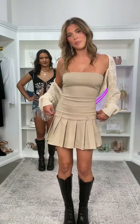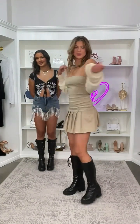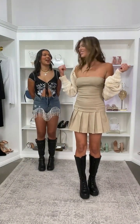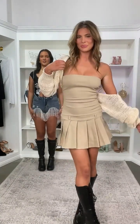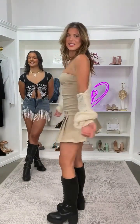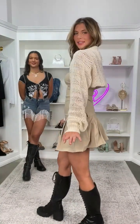You could obviously do a little belt if you wanted to, but I've heard it with this crochet bolero. Bolero's like the mini version of a cardigan. So cute. It's got the long sleeves, and I think it just adds so much to a fit. It makes it like boho.